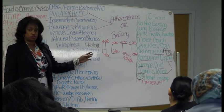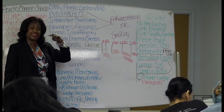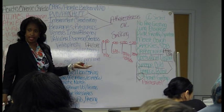Statins, those drugs, work on LDL. They lower the LDL, they increase the HDL. Statins. Statins work on afterload. You just said that.